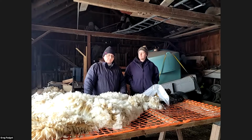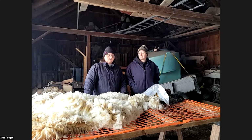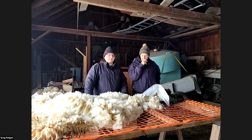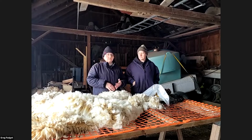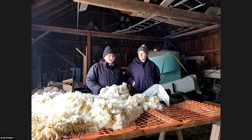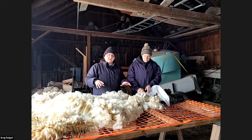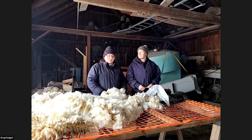The other thing we do is we make sure that we have a clean area inside the barn, that we put plywood down on the floor. That way Emily has enough space to be able to hang her shearing equipment, to have enough light. We prepare an area so that we have a table spread out that we can put the fleeces on to be able to go through and skirt them, which we'll explain a little bit more.